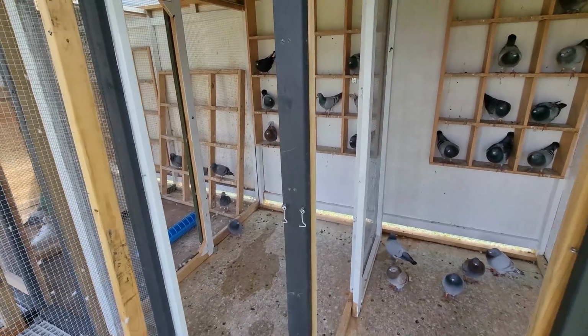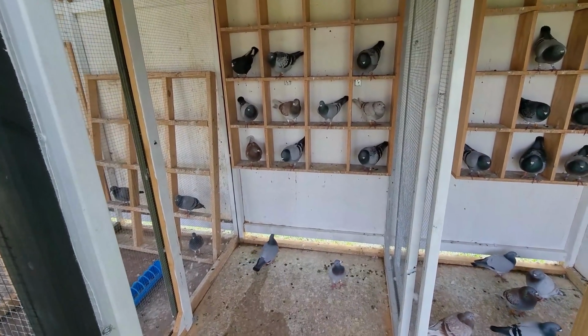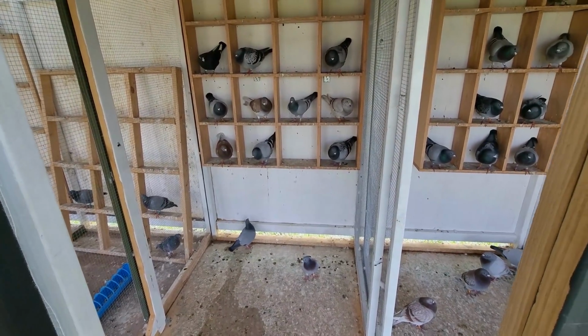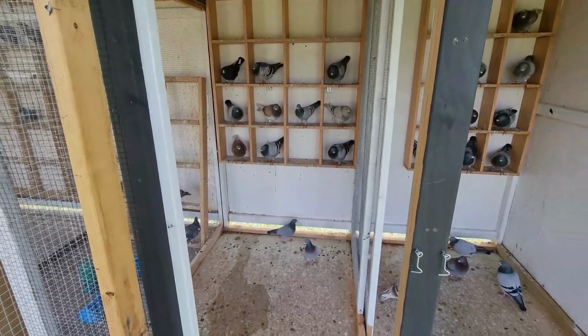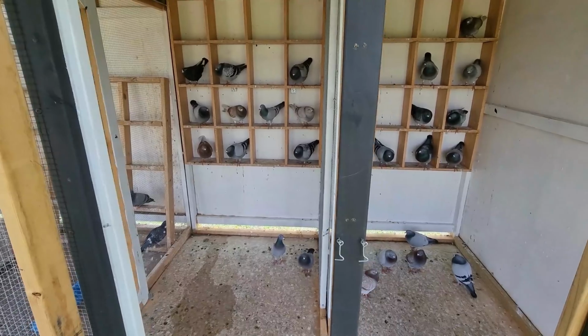Realistically, the race season here is still going. There's still like 4 or 5 races to go, I think. We're not going to make any of them, but I think the race season might be cancelled because there has been an outbreak of PMV. So I think the season might be cancelled. I'm not really sure yet. I've just seen a little bit of chatter on the internet, on our Facebook group, so we'll just wait and see. But for us, we'll get these guys out flying.